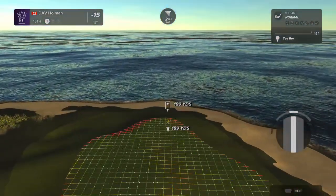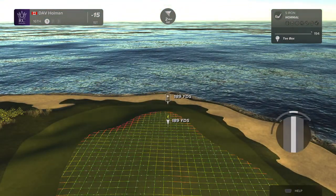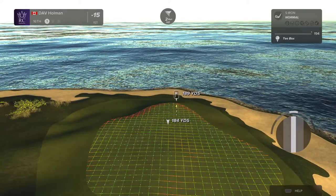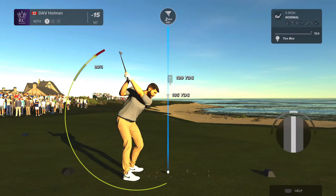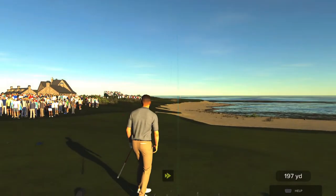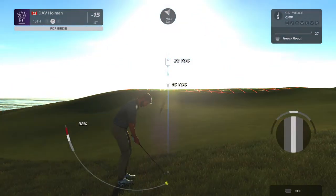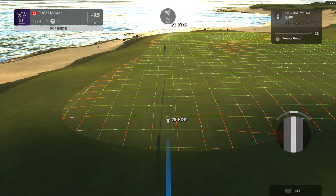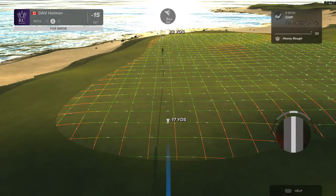This is what it's all about. Time to see who is going to get it done. Going with the 5-iron here. That's not what they were looking for. What a shame. Has hit a lot of greens today, just not on this occasion.